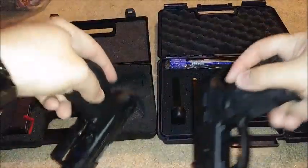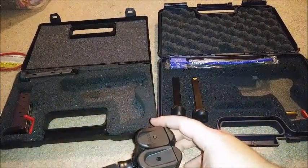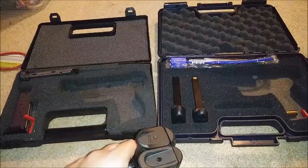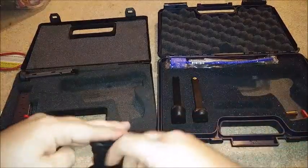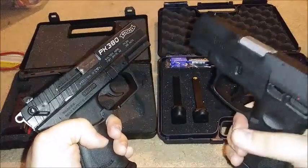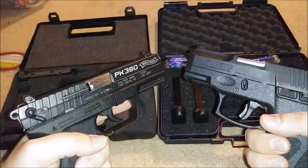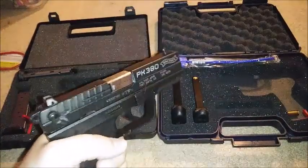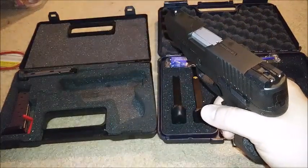What about height? Roughly the same, maybe a millimeter given to the PK380 with its magazine design. But at that point it's pretty negligible. So your PK380, which fires a 380, and your double stack 9 Taurus are roughly the same size. And this, mind you, is only 200 bones compared to whatever this thing costs. Plus, these things are known to be unreliable, especially this particular one. This, I don't know them to be unreliable. Haven't actually fired this one yet, but that'll be coming up.